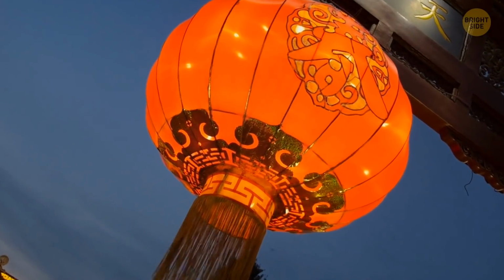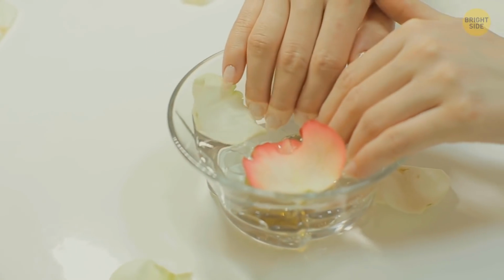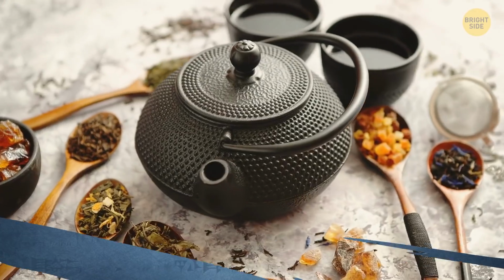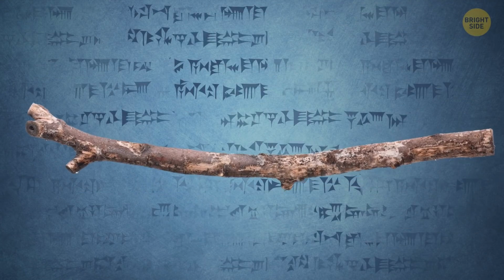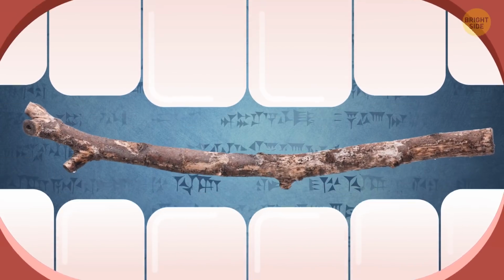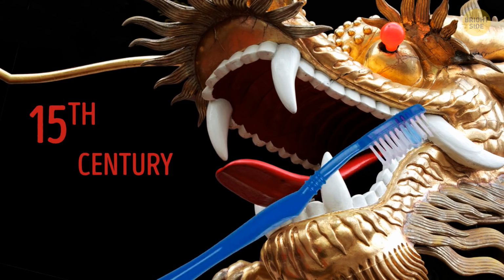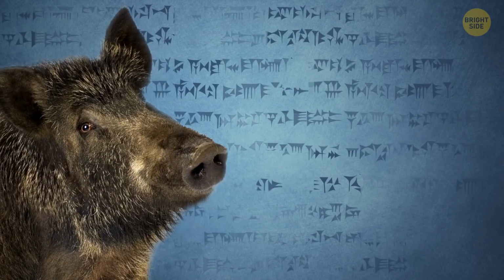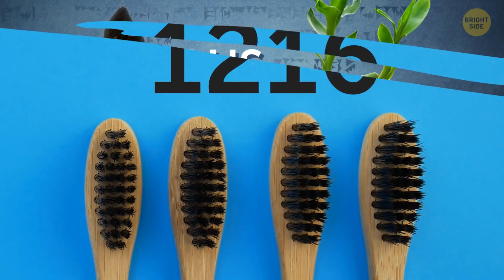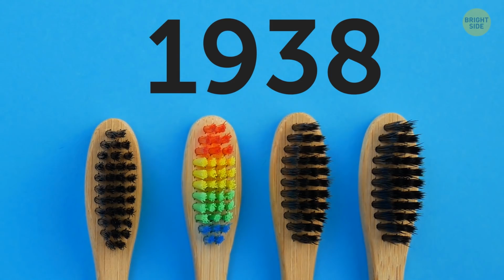Bathhouses in ancient China were a lot like today's spas. Besides baths, they also provided nail trimming, massages, and even tea with snacks. Instead of toothpaste, they didn't have it back then, they'd gnaw on small aromatic twigs to freshen up the breath. The Chinese were the first to invent the actual toothbrush in the 15th century. It was made of wild boar bristles attached to a bamboo stick. Those boar hair bristles wouldn't get replaced with nylon until 1938.